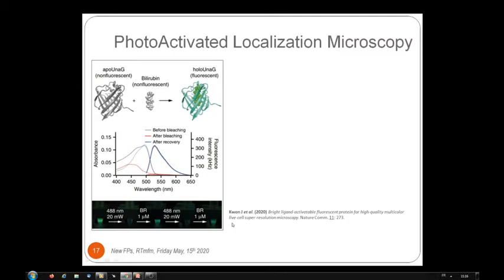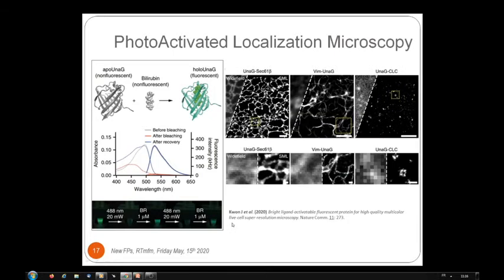And in this very publication, they gave images of PALM, which are really striking, of endoplasmic reticulum, vimentin filaments, or clathrin-coated pits. And we'll see in the near future if it holds its promises.